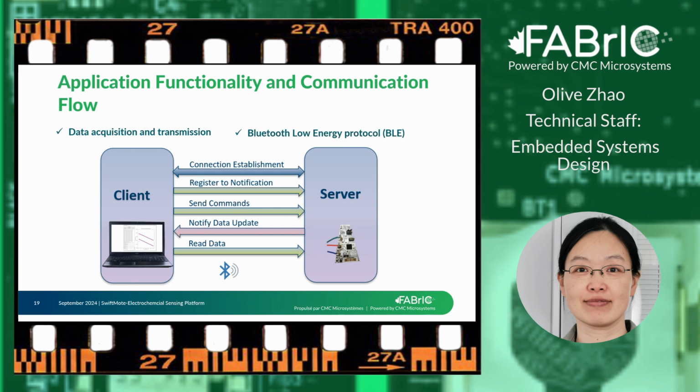Okay, so I'm going to take a few minutes to give a brief introduction on the software component of the platform through a demo application. This application primarily implements two functions: data acquisition and data transmission. It has a client-server structure as shown in the picture, with communication handled by a Bluetooth Low Energy protocol. The client is a Python program running on a PC that is responsible for sending commands and configurations to the mote. The mote means the SwiftMote-EC. I will use BLE, which refers to Bluetooth Low Energy, in the next couple of slides, and I will refer to the SwiftMote-EC platform as the mote.